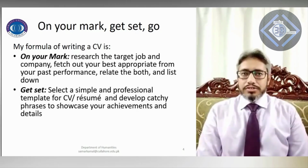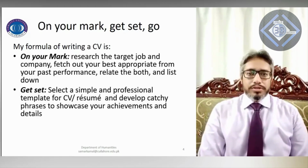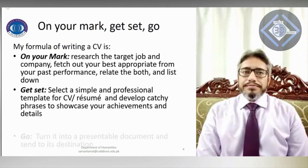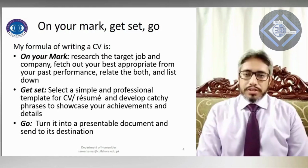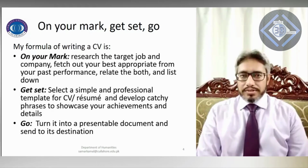In the get set stage, you need to select a simple and professional template for your CV. Your MS Word and your internet both can be very helpful in selecting those templates, but they should be simple, they should be professional. Then in the go stage, in the last stage, you have to pick the things that you have chosen for your CV. You have to transform those templates into a presentable CV, revise it and present it.